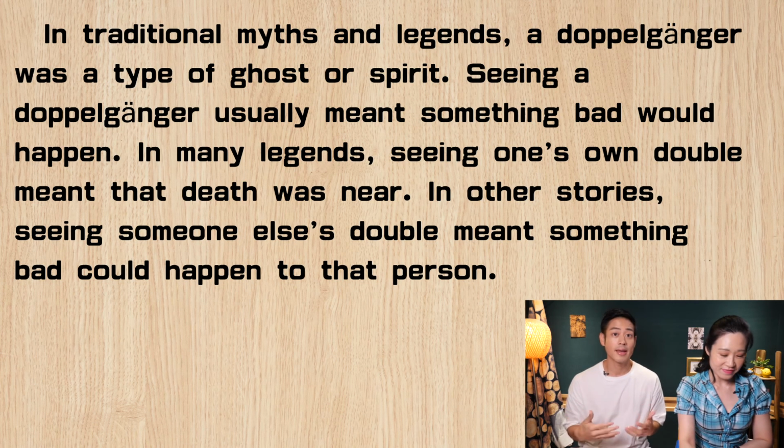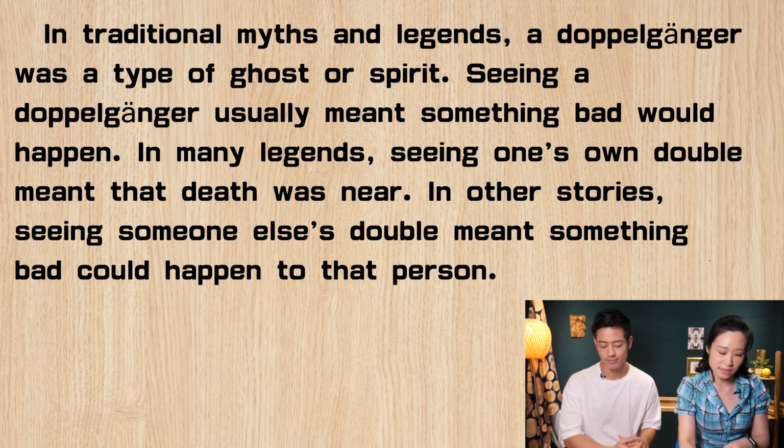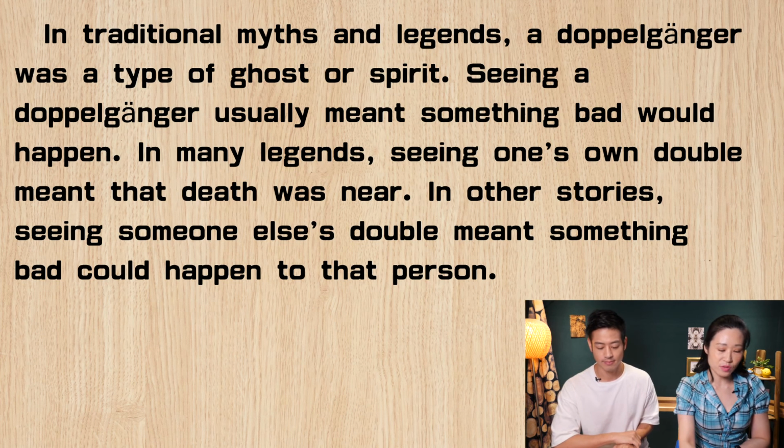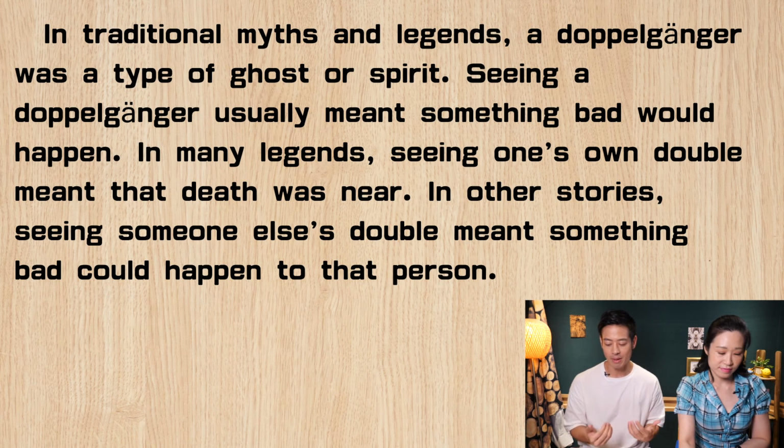So here you see one's. One's is another word to say my own or your own, but since it's not specifying your or my own, we put one's own. One 这个字就是一个不特定的代名词，其实这边的 one's own 就是 my own，我自己的意思。And death here, it's making it like a noun. It's almost giving it an identity, like it's somebody who's living. Death is an actual being. 对，所以这个 death 在这边就是名词，也表示死亡的意思。In other stories, seeing someone else's double meant something bad could happen to that person.